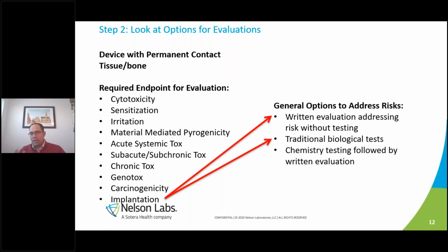So consider, we traditionally always think of biocompatibility as running animal tests. And remember, that's not the case. The new standards are a risk-based approach. So you want to do your material and chemistry evaluation and then evaluate what other endpoints are needed.